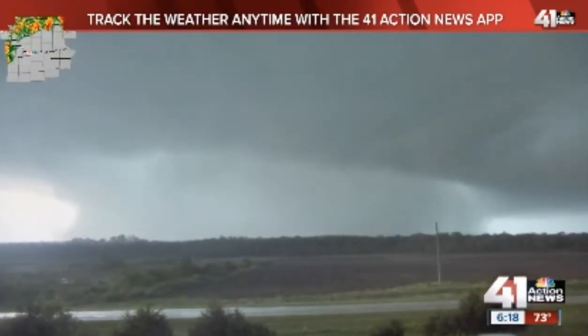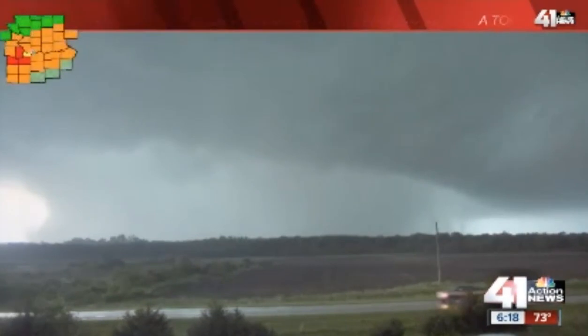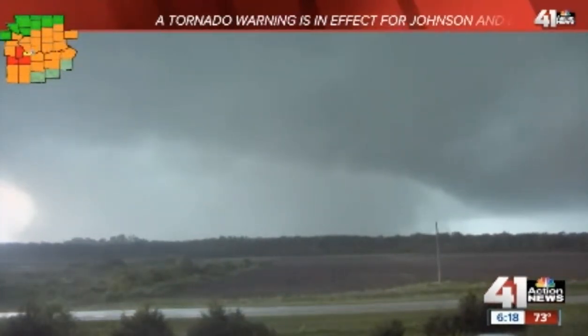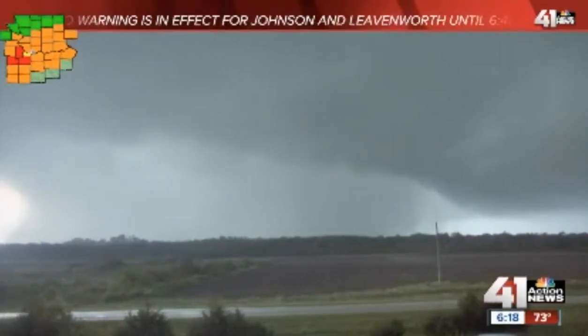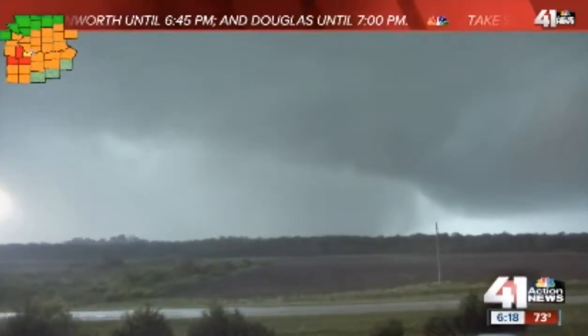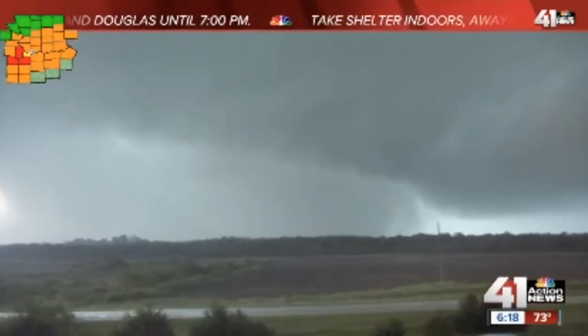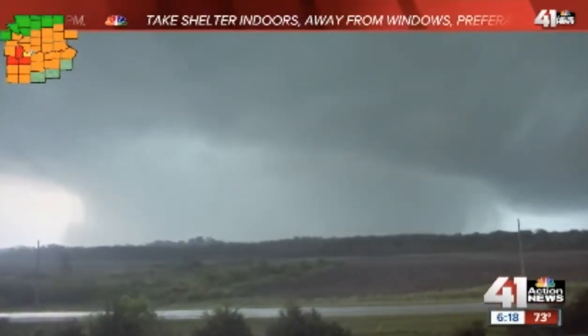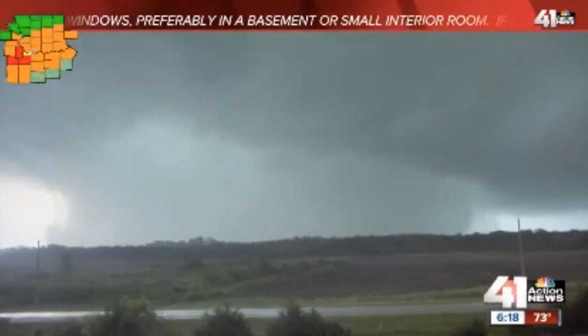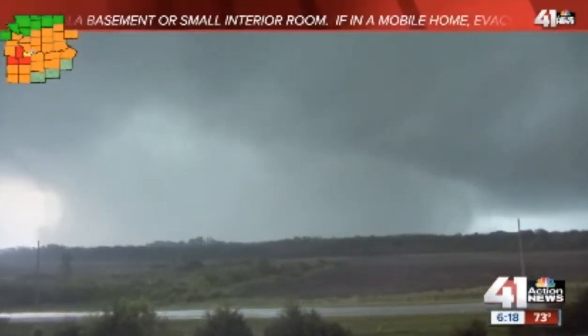Yeah, this is incredible. Once again, Gerard Jebaily, this is due south of Lawrence, Kansas, and we now have tornado warnings that will extend towards Eudora and for Johnson County and Leavenworth County. A tornado warning is now in effect, and this includes the town of Lexington. So northwestern Johnson County, just west of Shawnee Mission Park. And you should be taking your tornado precautions right now.